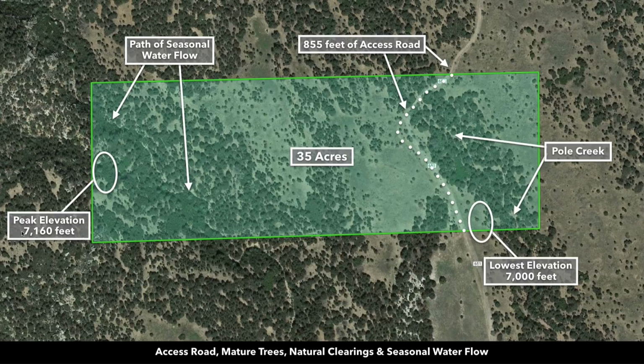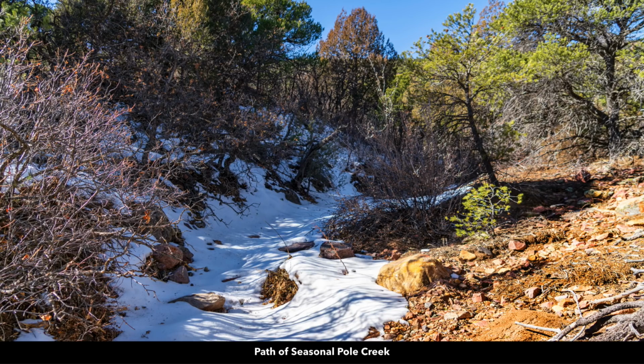The peak elevation is around 7,160 feet. The lower elevation point is around 7,000 feet on the east portion of the property. There's a path of seasonal water flow that runs through the west portion of the property and through the east portion of the property. The county GIS map has this seasonal water flow on the east portion labeled as Pole Creek. Our photographer was just out at the property a couple weeks ago, and these are photos along Pole Creek.